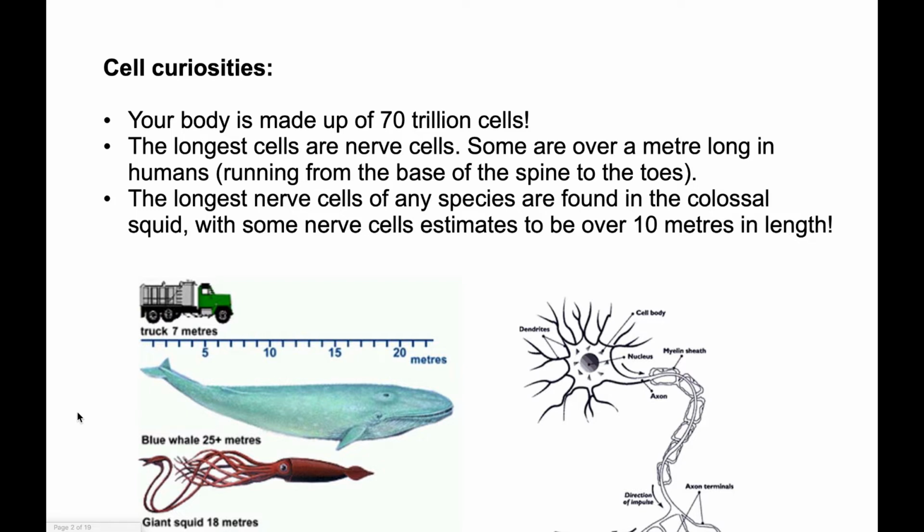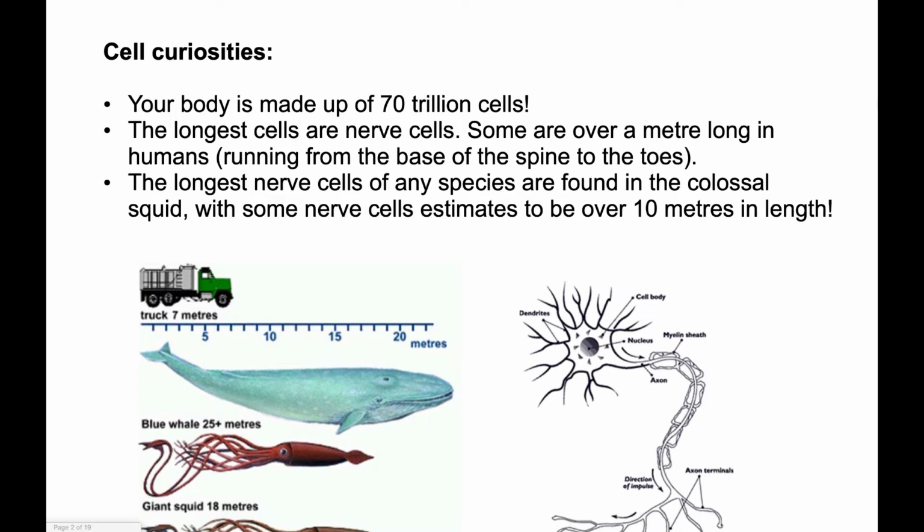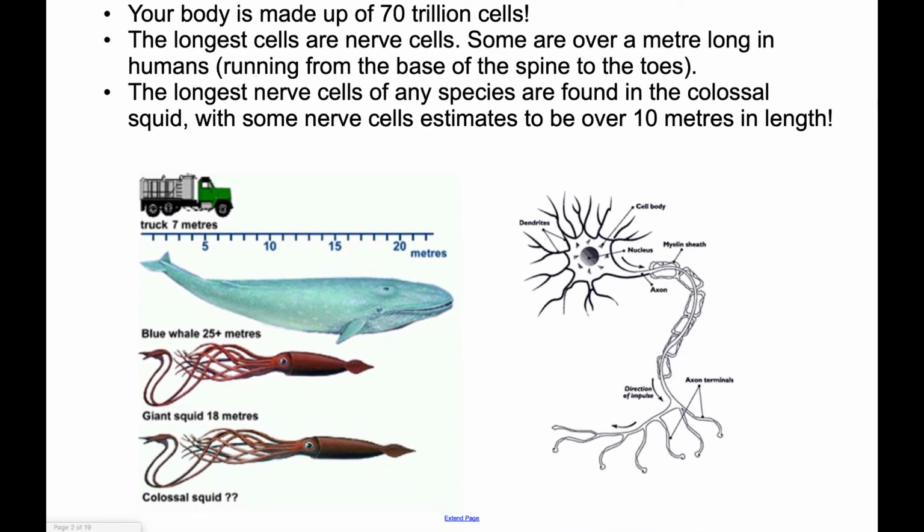Your body is made up of about 70 trillion cells, and the longest cells in your body are nerve cells. Nerve cells can actually be over a meter long. So you can have teeny tiny cells that you can only see under a microscope, but you also have cells in your body that are a meter long. The longest nerve cells of any species are found in the colossal squid, where some nerve cells can be 10 meters in length. Here's a picture of the colossal squid.